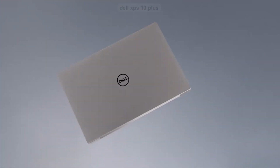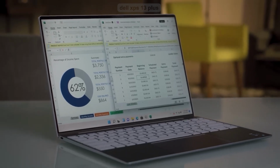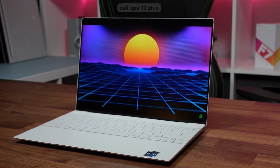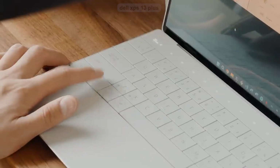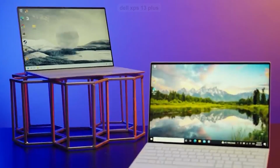The Dell XPS 13 Plus is a successor to the popular XPS 13, which has been one of the best laptops for years. The Plus version has a sleeker design, a more powerful processor, and some unique features that make it stand out from the crowd. But it also has some drawbacks that might make you think twice before buying it. Let's start with the design.